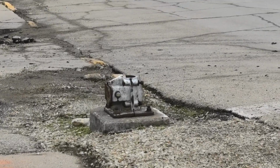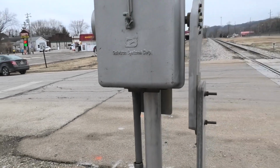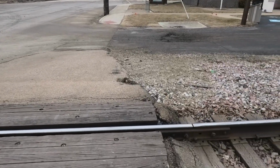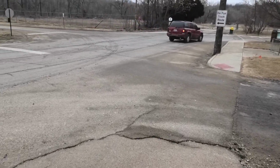Also forgot to point out there's an old WRS base sitting over there. Not sure what used to be there, if that was like a gateless signal or an old gated signal. Because the line through here used to be double track at one point, so that might be where the old signal used to be. That was here before the CSX ones.